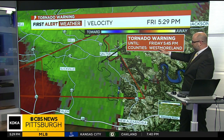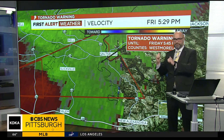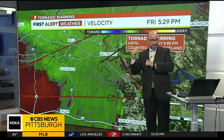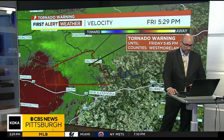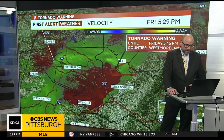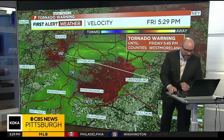So Salzburg, you are in line with this one as well, as this storm moves slowly to the northeast at about 30 miles per hour. It's moving faster than it was, but now it's continuing that motion to the northeast. So we still have that going on at the moment. We're going to zoom out a little bit. I'm going to take a look at some of the other storms we have around the region, because you don't want to get too hyper-focused on one area and ignore somewhere else.